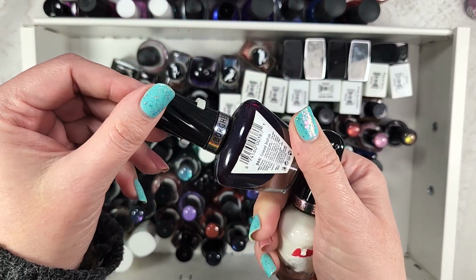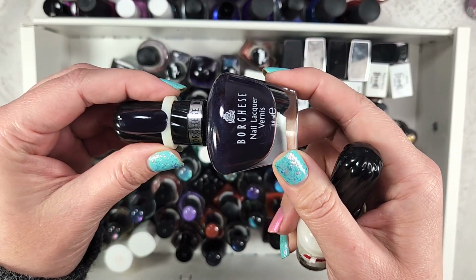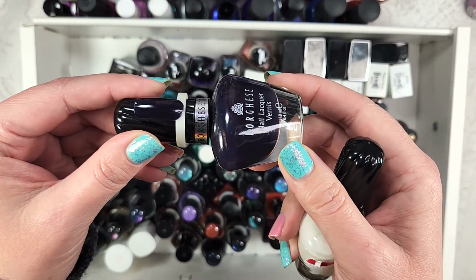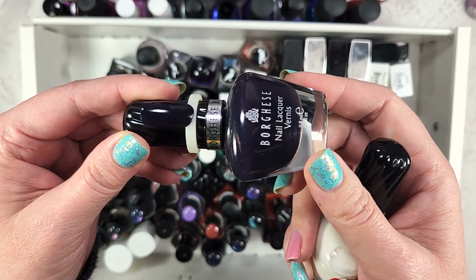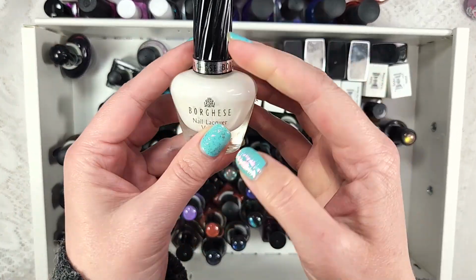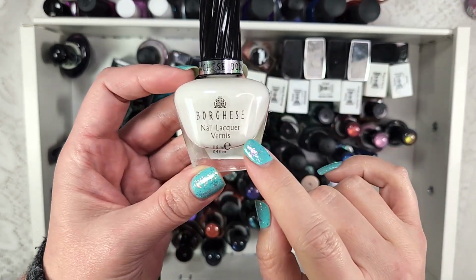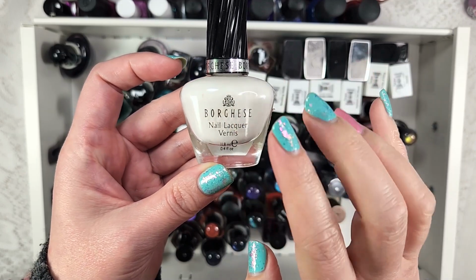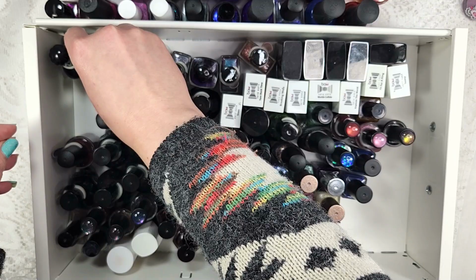I couldn't even tell you where I got it. Probably Big Lots or someplace like that. Maybe the drugstore. But I got this probably 2006 or 2007. Instantly fell in love with it on my nails. That's not going anywhere. The white did come to me in a mystery box. It's an off-white. There's a little bit of an ecru, eggshell coloring going on in there. So I do want to hold on to that one.